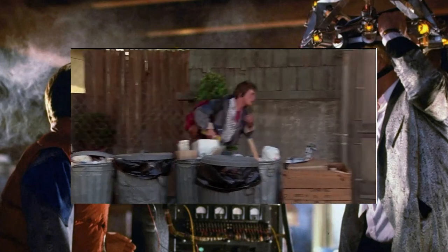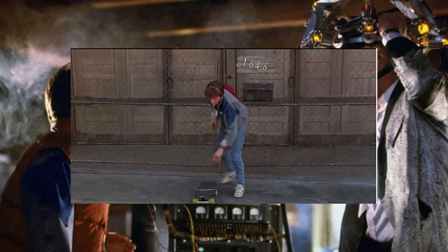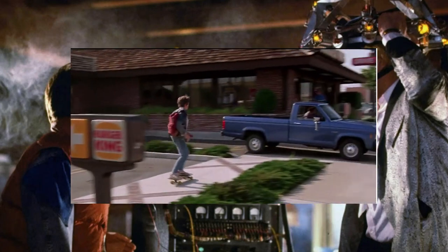The first scene we will see takes place when Marty leaves a garage, which belongs to Doc Brown, in a hurry with his skateboard, as he is late for school. The location is next to a Burger King.